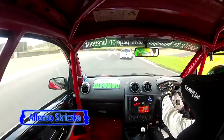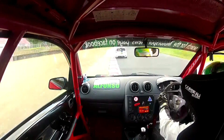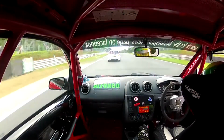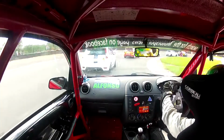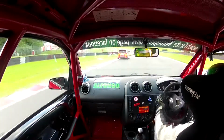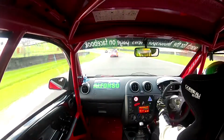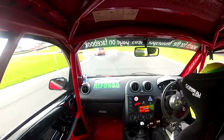On board with Alfonso, returning to the championship. Now in one race he's doubled his points tally in the championship. He's gone from 10 points to 21. Problem for Jack Mitchell, and scything through on the inside is Alfonso. Read that well, saw the problem coming up, pointed the car down the inside. He's up into 5th place, so that's great for him.